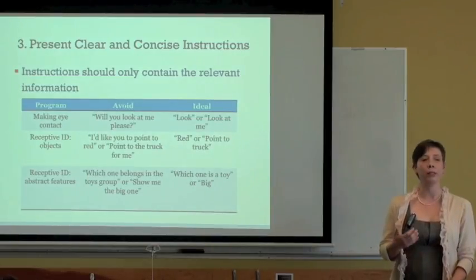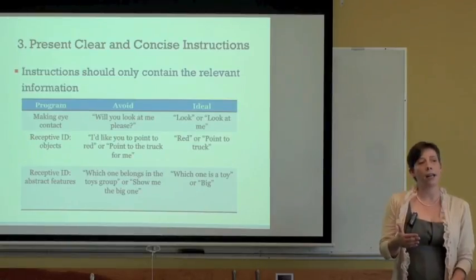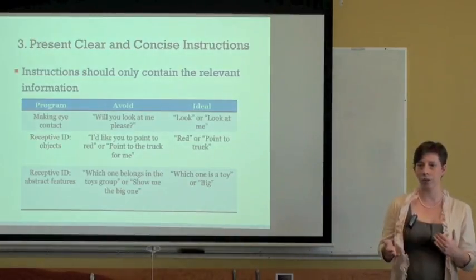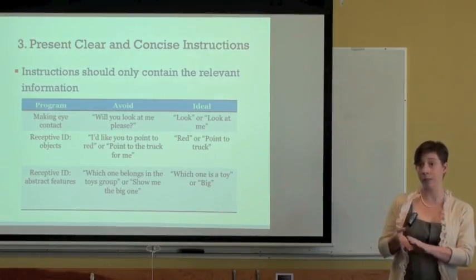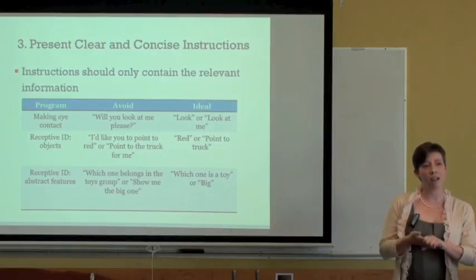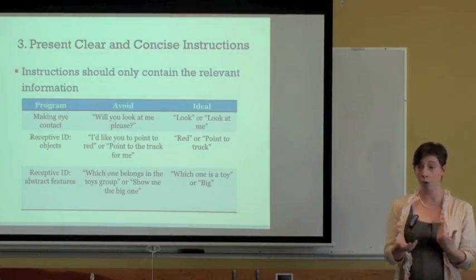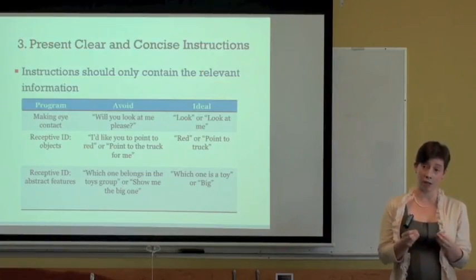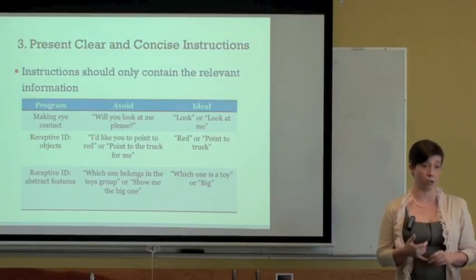So it might be completely reasonable to use things like "point to," but it would be most reasonable in the context of teaching kids how to have different selection responses. Point to, cover up, hand me, show me. But if that's not the purpose of the program, then the name of the item, the name of the function, should be the main bulk of the instruction.